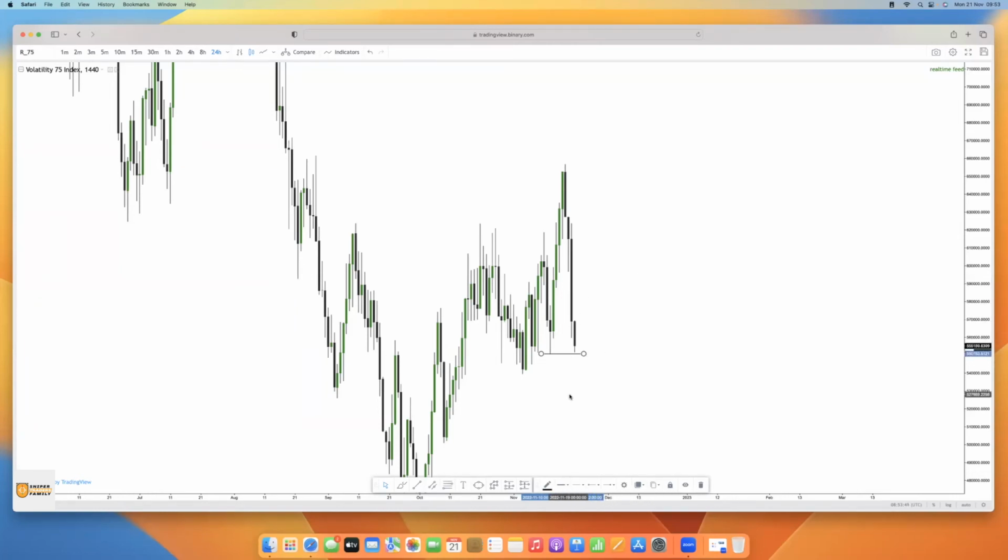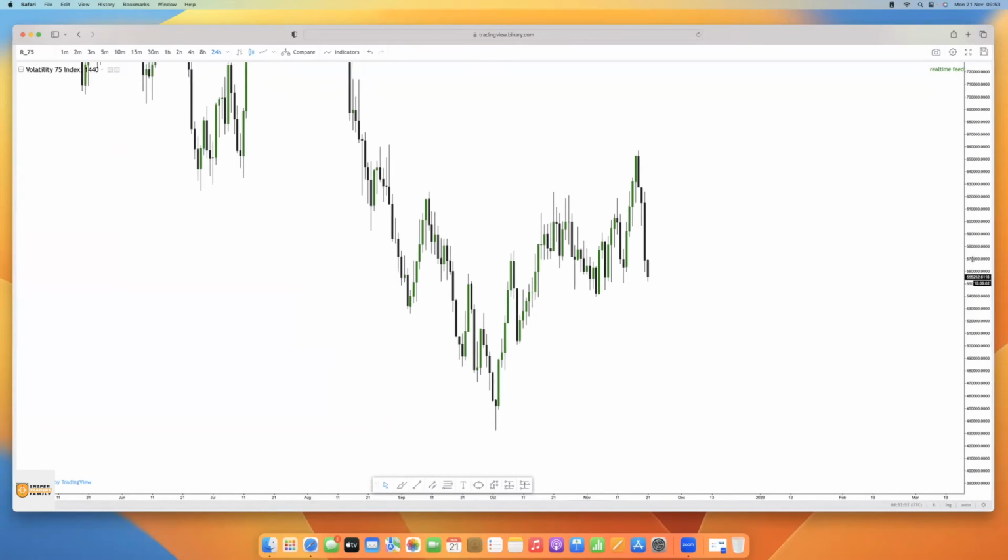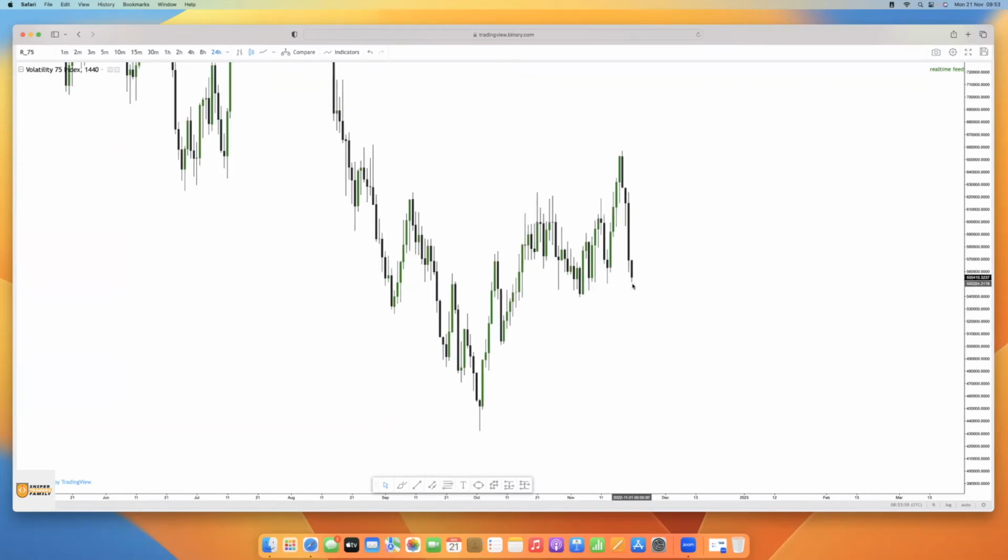So this trade is not ready yet. Please remind me later to check it, so we can see. We have 15 hours left for this candle to close. So let's see how we close before we can have a conclusion on what to expect. And if it's going to drop, it might come for this IPA in this area. So that's for VIX 75.